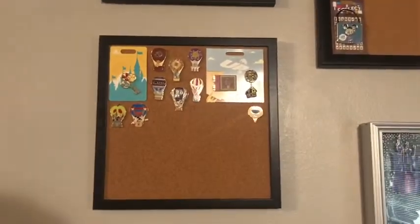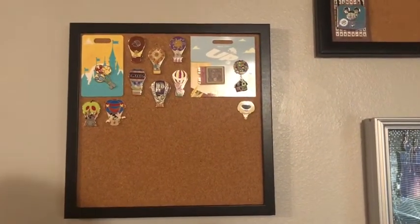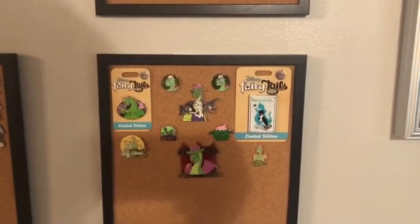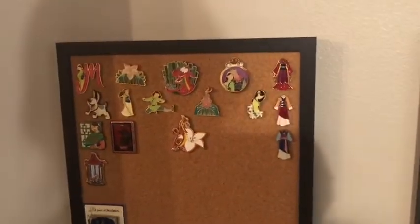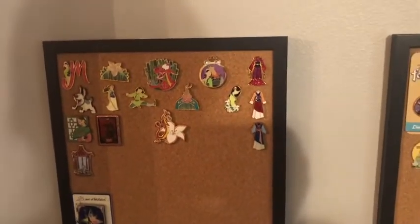I decided I would take one of my square pin boards and turn that into my hot air balloon or just a balloon pin board, which I'm pretty happy with. And then of course that's my Elliot one. It's coming along nicely, I think. And then I think this is one of my pride and joys, right? This is the Mulan pin board, and I'm just so pleased with how that is coming together.